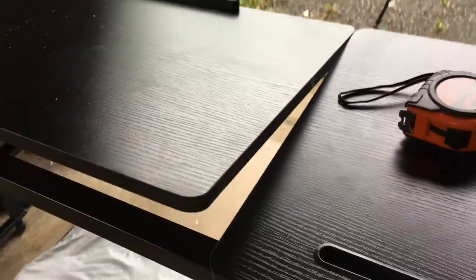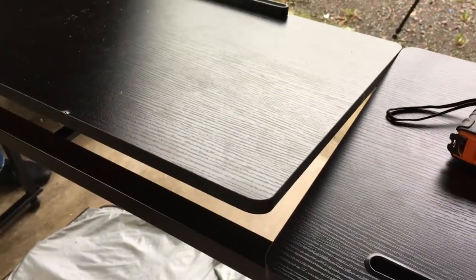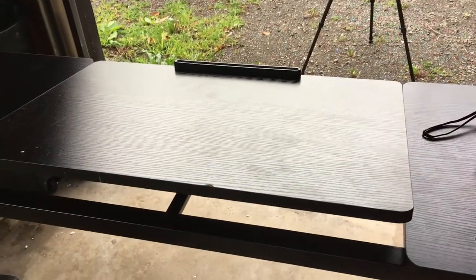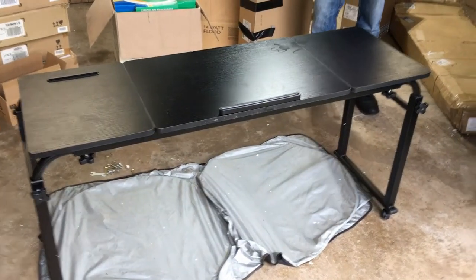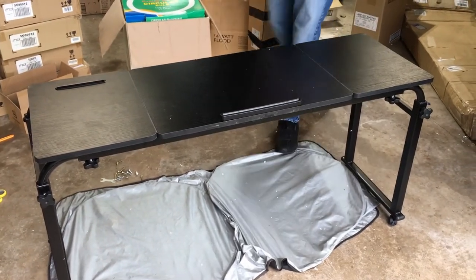This is not going down. Wait a minute, that's not good. This is the furthest you could lower it before you have it flush to the table. This is the whole table. Let's bring it indoors and see how it looks inside the bedroom.